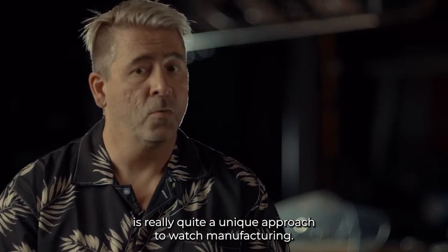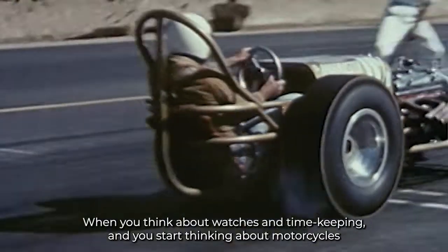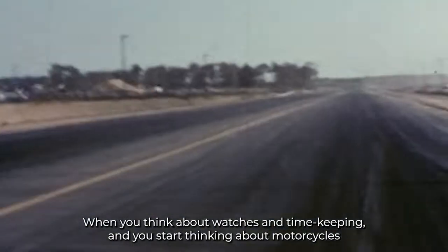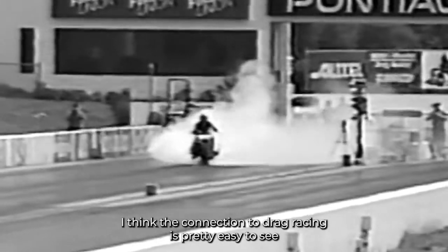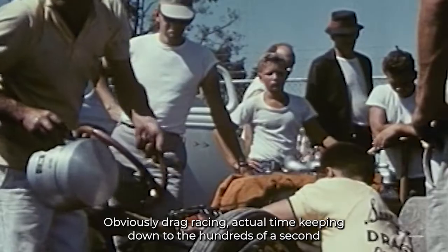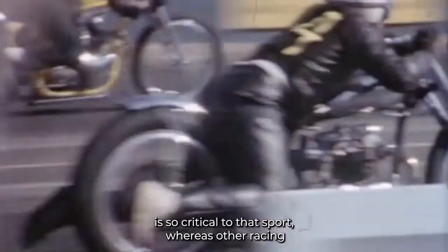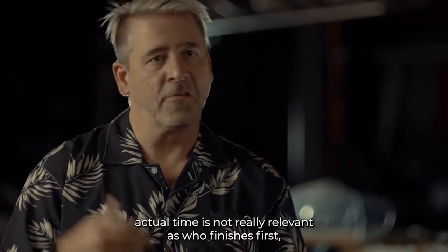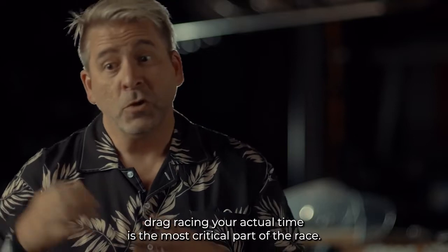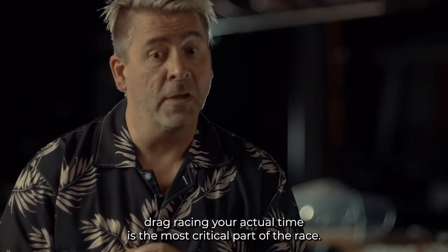approach to watch manufacturing. When you think about watches and timekeeping, and you start thinking about motorcycles, I think the connection to drag racing is pretty easy to see. I mean, obviously drag racing, actual timekeeping down to the hundredths of a second is so critical to that sport. Whereas other racing, the actual time is not really relevant. It's who finishes first. Drag racing, your actual time is the most critical part of the race.